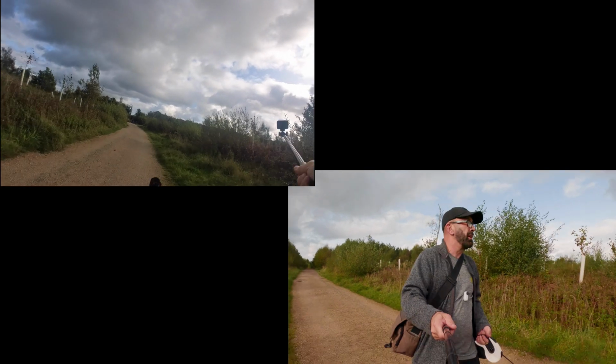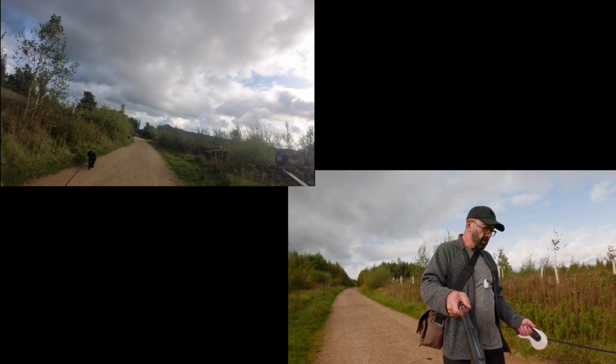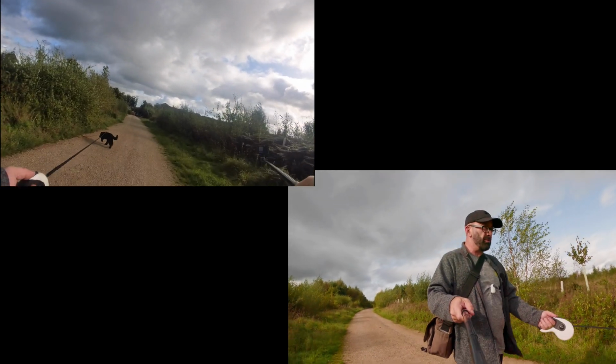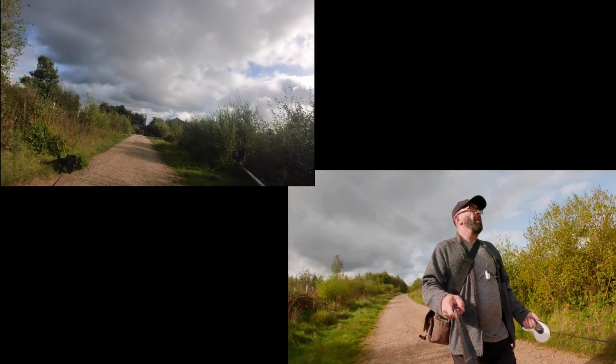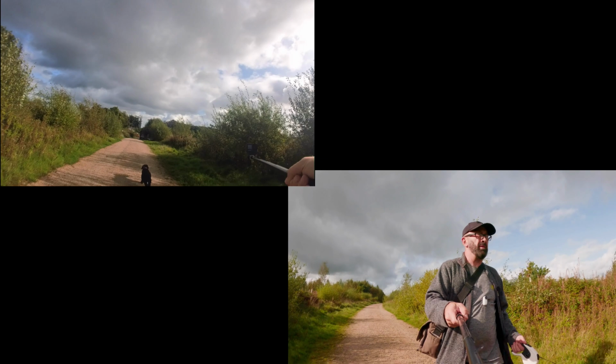Right, just done a bit of a time warp on the way back up where we cut off the trail. Then by the time we get back, got about a mile and a half, something like that. Not too big a walk, but brought Bonnie out, had shelter from the rain a bit. It's nice, warm day. I've only got this thin fleece on, I'm bloody sweating.